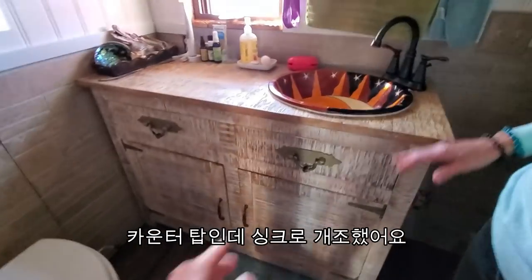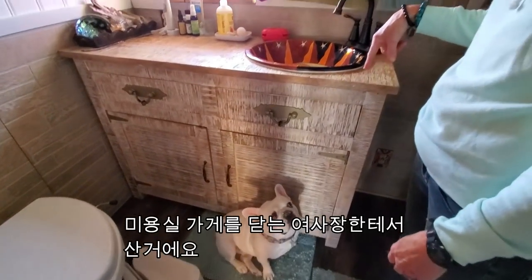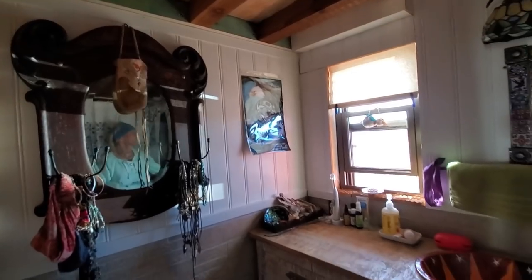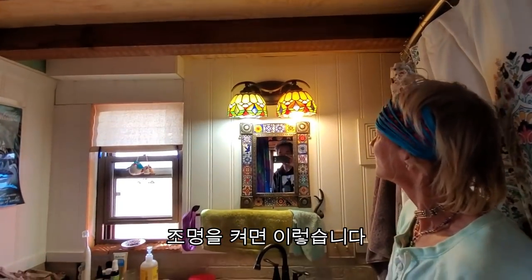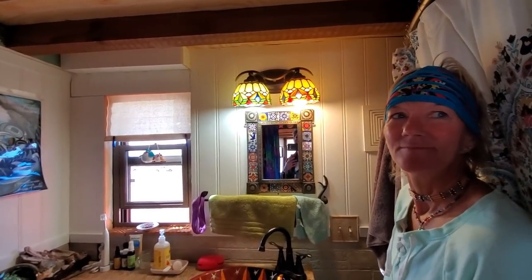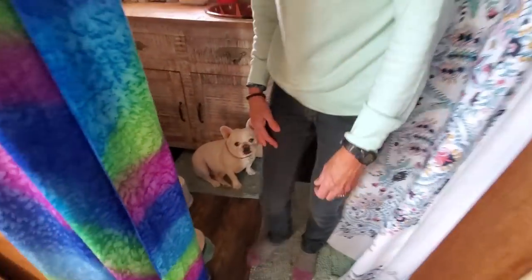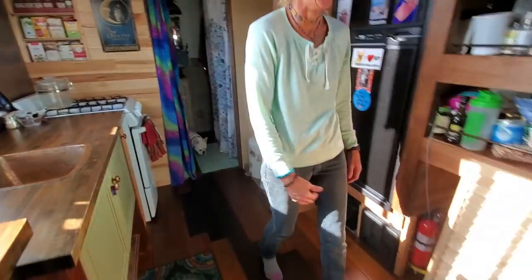Wow, it's so beautiful. Countertop, and then I made it into a sink. I bought this from some ladies who went out of business at a hair salon. My lighting system. Wow, that is pretty. It feels like a real house. So cute. She loves her bathroom.